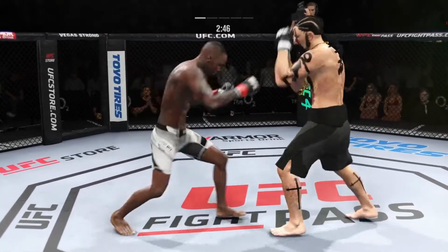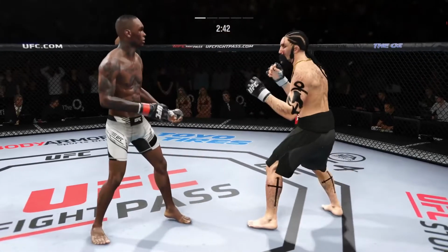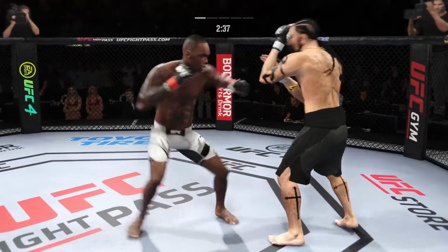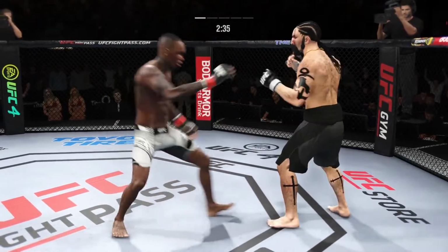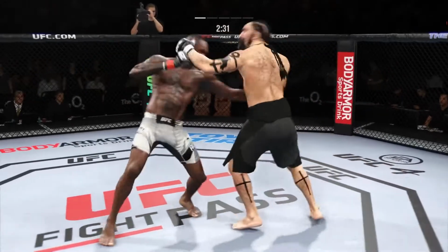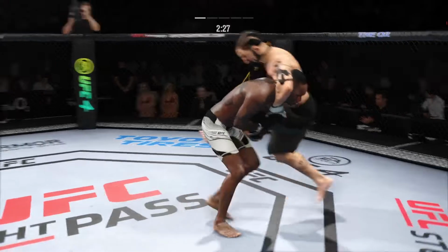Look at him whip his hip into that kick. Jockeying in for position in the clinch. Both fighters here trying to get a more dominant position. Take more of these leg kicks, you will not be able to be very active on your feet. Oh, and he connects there. Pretty nice punch there. Great job finding the range to land those punches.